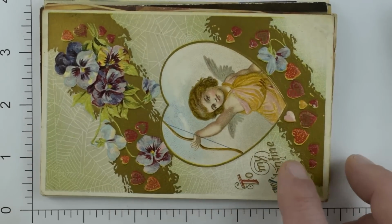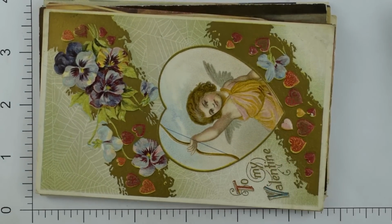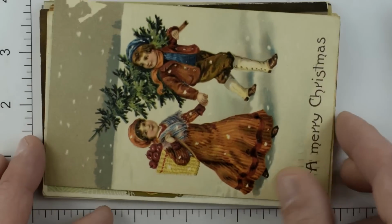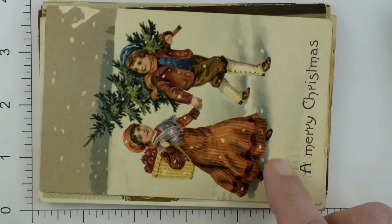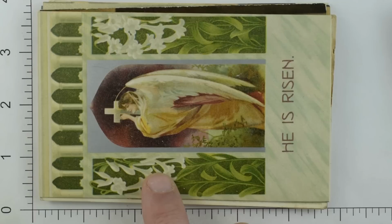Here's a holiday one. These I usually just throw $14.50 on them. I usually sell one or two every week or so. Here's a cute Christmas one. I just sold one similar to this one for $27.50. So who knows? Some of the religious ones, Easter, I sell too.